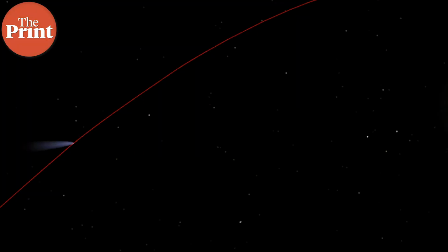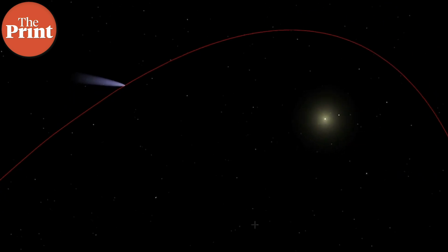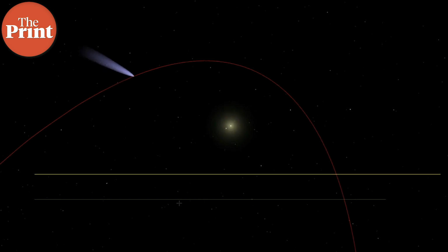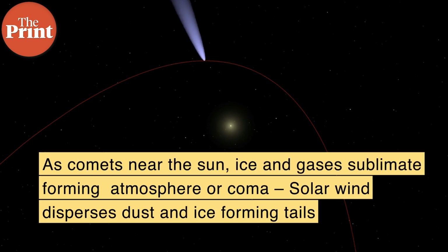As the comet is whizzing past, it also encounters the solar wind and pressure from the Sun in the form of radiation. Solar wind disperses ionized particles and dust on the comet and in the cometary coma, and this in turn leads to the formation of tails that stream out from the coma.